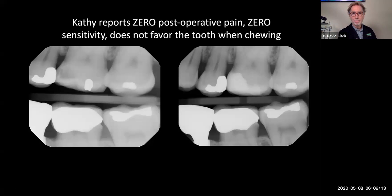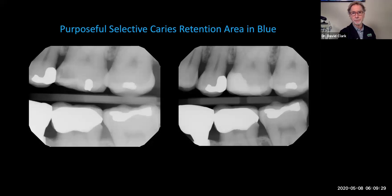All right. So I won the $10,000 pulp cap game on Kathy because I did selective caries retention. She had zero pain afterwards. Teeth in compression. I did a cuspal overlay on the mesial palatal and mesial buccal cusps. She was great. So the purposeful caries retention is right there. And when it's done carefully, everybody worries that it's going to look like recurrent decay. It doesn't look like recurrent decay.